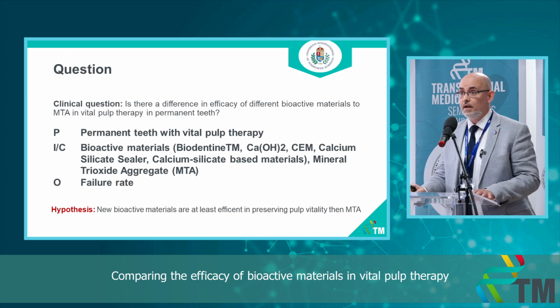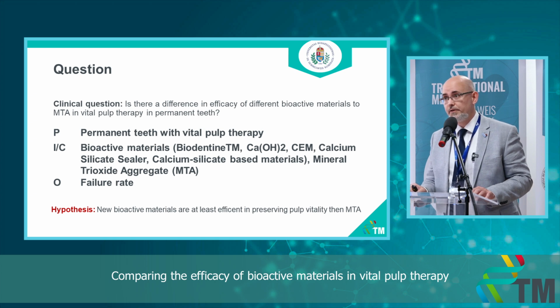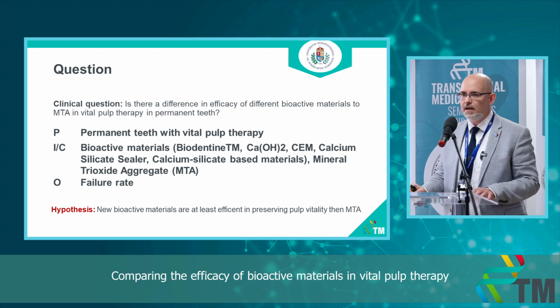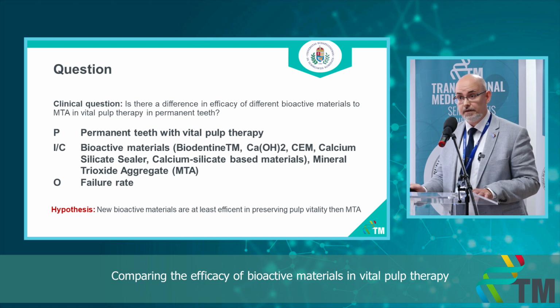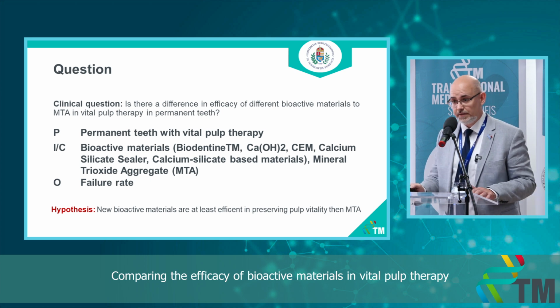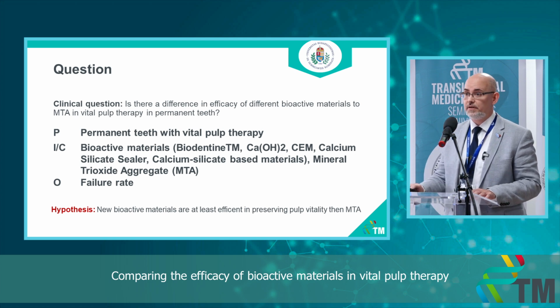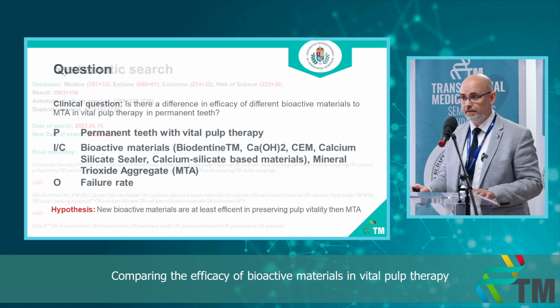Our clinical question was: is there a difference in efficacy of different bioactive materials compared to MTA in vital pulp therapy in permanent teeth? We used the PICO framework. Our population is permanent teeth with vital pulp therapy treatment. The comparator and the investigation group are similar because it's a network meta-analysis, and our outcome is the failure rate of the vital pulp therapy treatment. It means that the patient has any clinical signs, symptoms, pain, or maybe we could find some problem at the periapical part on an X-ray. And our hypothesis is that the new bioactive materials are at least as efficient in preserving pulp vitality as MTA.